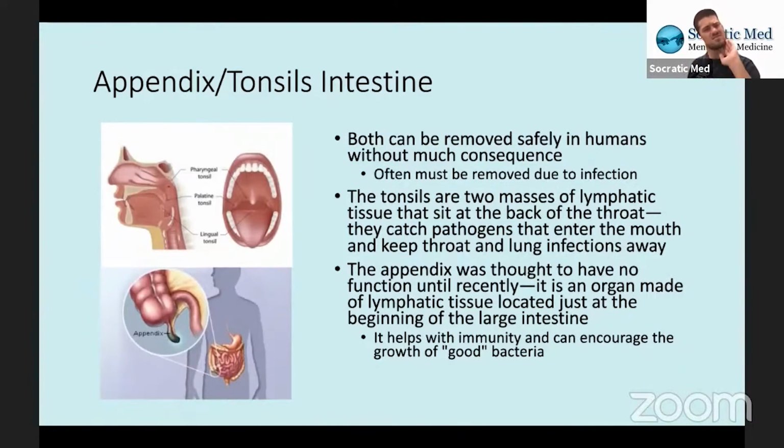Your appendix and your tonsils. I don't know why I put intestine there. I have to fix that.